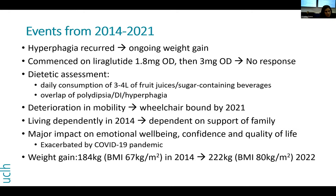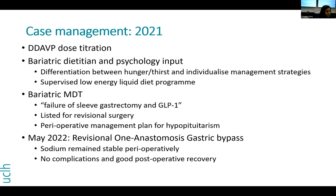So when he was able to come back face to face, first of all, he had all of his pituitary hormone replacements, and his doses of DDAVP were titrated. He had quite a lot of work with one of the bariatric dietitians to try to differentiate between the thirst and the hunger, and manage these with a minimal energy intake. After that, he went through a supervised low energy liquid diet program to try to reverse some of the weight gain in preparation for further bariatric surgery, which was extensively discussed in both the pituitary and the bariatric MDTs, in terms of whether this would be the right thing to do at the time.